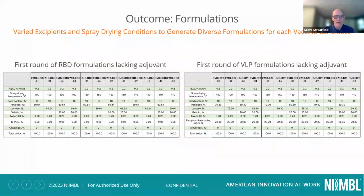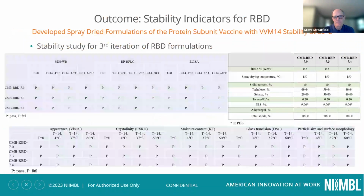For the first round, we looked at 24 formulations for each vaccine candidate, 12 with, 12 without an adjuvant present in each case, and looking at varying the sugar contents, other excipients, and also the buffers used, and the temperature of conducting the spray drying. And we went through 3 rounds of selection of vaccine candidates here, looking for the preferred formulations.